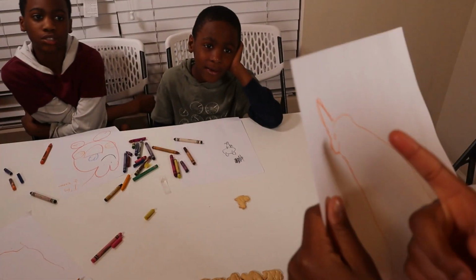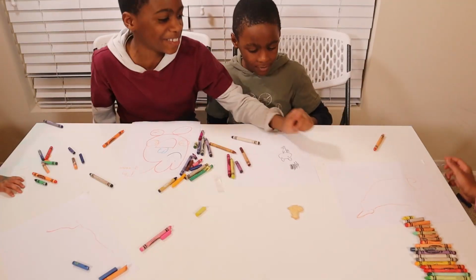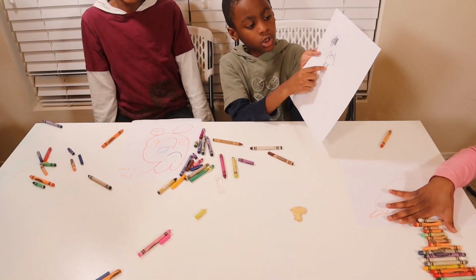I thought I was trying to make the ears right here. Okay, alright, good job. Obi, let's see your picture, kangaroo. Now we have to take it to the couch. Obi added some extra stuff after time.